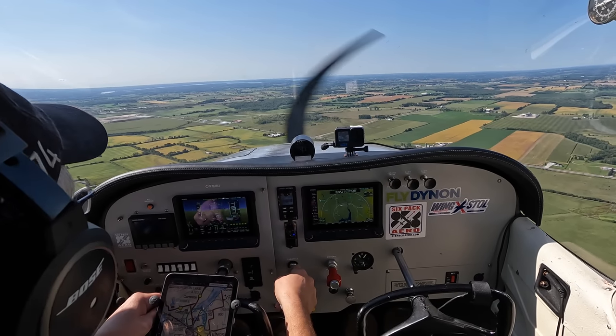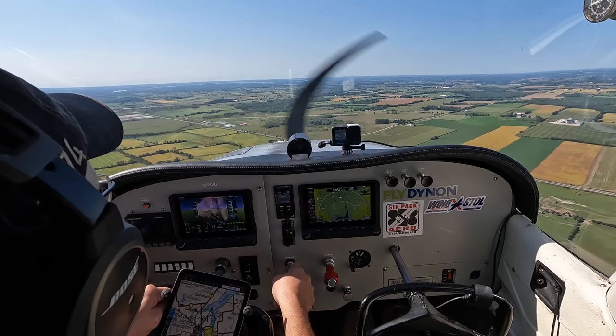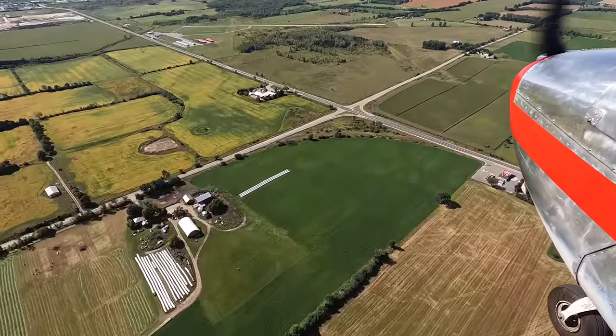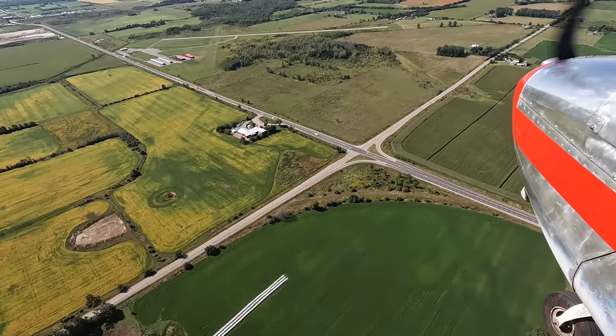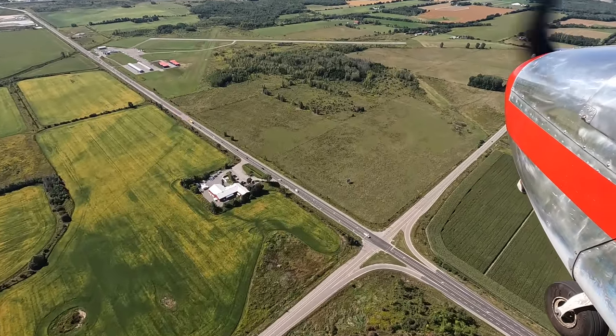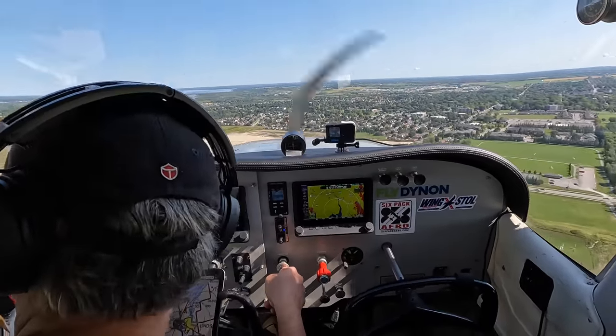Lindsay traffic, Mike 15 from just about to cross overhead the field at circuit altitude to join the left downwind for runway 3-1. Okay, so I've got a guy taking off. There will be no conflict with him. Lindsay traffic, Mike 15 uniform turning final 3-1, full stop, Lindsay.